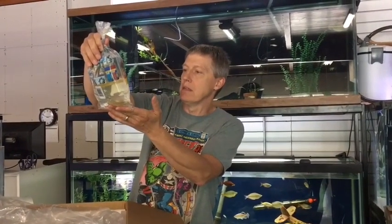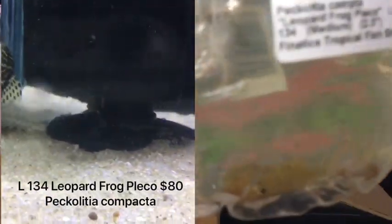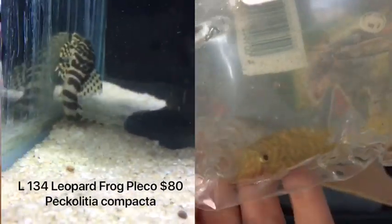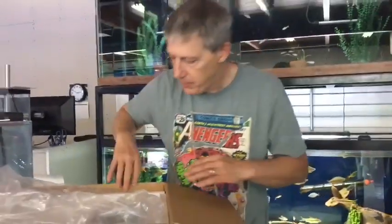Next thing up is a leopard frog Pleco. Nice size on this guy. A little bigger than I usually see them. I thought I ordered one. Invoice said 2. We'll see if we find 1 or 2 in the box. Good size on that. Leopard frog, L134.